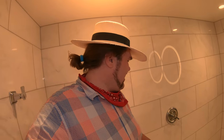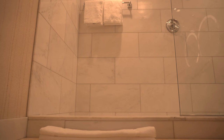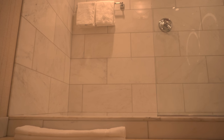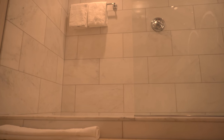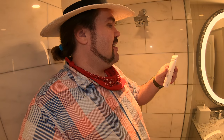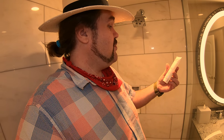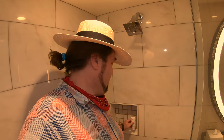And the shower is unnecessarily large. I know that's popular these days. The shower can never be big enough. Double width. I'd imagine there was probably a tub and a shower when they first built this, but they got rid of the tub because no one uses those. Let's see what we got. Aloe vera, nourish and protect. Infused with aloe vera and lanolin. Bloody hell, mate. That's frou-frou.